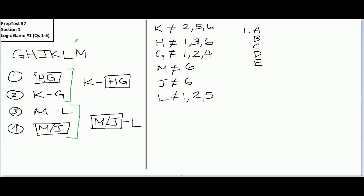Let's start with this rule that K has to be before this HG block, and let's go through the answer choices. Answer choice A, K is before an HG block, that's fine. Answer choice B, K is last. We know K can't be last. Get rid of it. C, K is before an HG block, sure. D, K is before an HG block, fine. E, K is before G, but H and G are not together. Get rid of it.